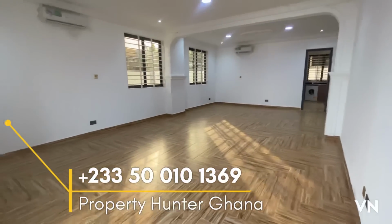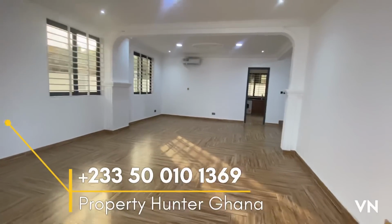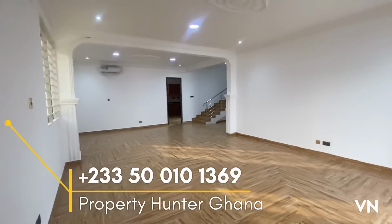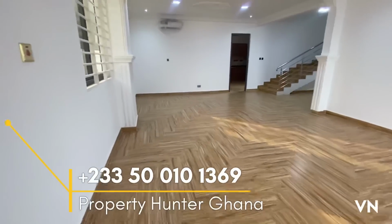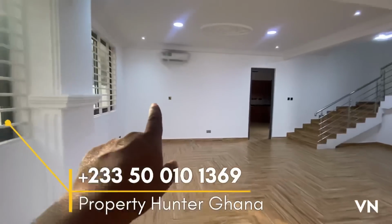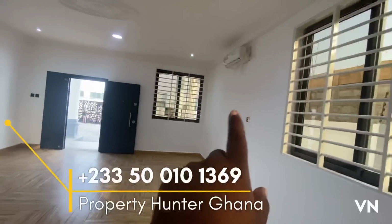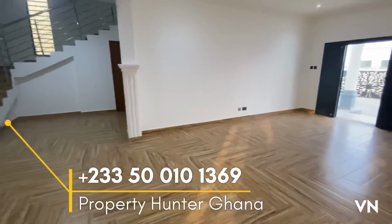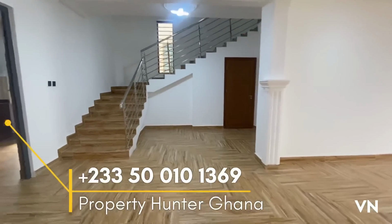Right now, a lot of people are doing the open space dining and living area that allows for a huge space. Really nicely done here. So you have your dining somewhere here, and you have an AC there. And there is another, let me show you. There's another AC here. So you have 2 ACs in this area. I don't know how much you want to freeze, but enough AC for your use.